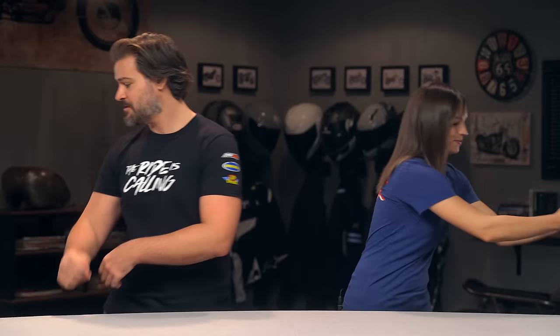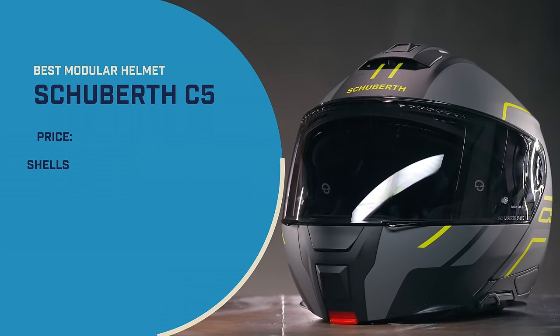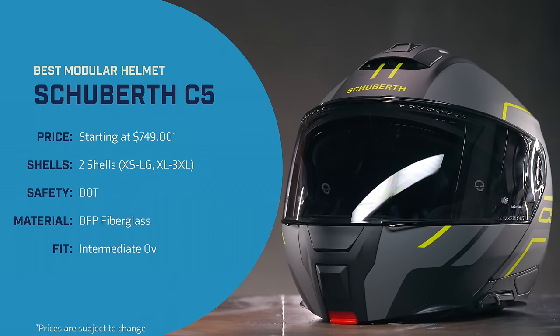Dunstan, get this helmet off the table because it is time for the best modular helmet of the year. And our top pick goes to the Schuberth C5. The C5 will look familiar to any of our friends in Europe, but this was a new release for us here in the United States in 2022. And while we've been critical of the direction that Schuberth took with the C4, we're really excited to showcase what they did here with the C5.